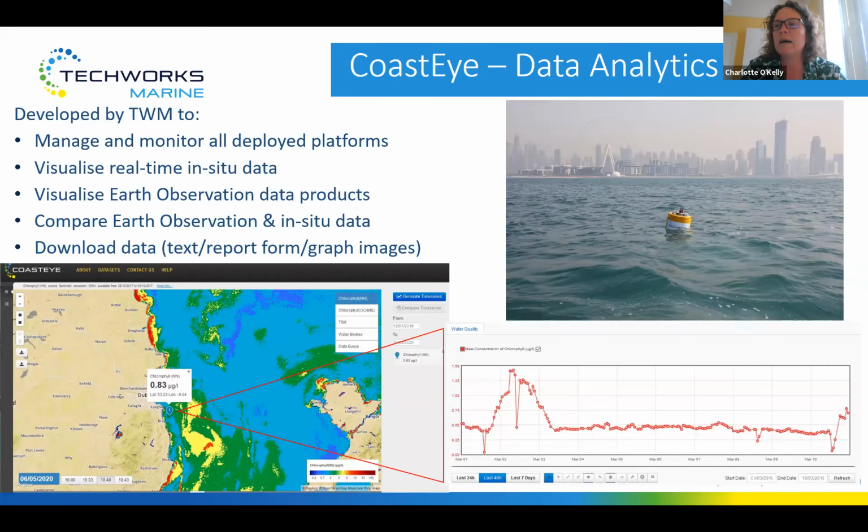So in TechWorks Marine, we make two things. We make data acquisition systems for marine data buoy platforms. So basically data loggers that can plug and play different sensors, be it nitrate sensors, current meters, acoustic recorders for marine mammals, and send that information back to you, the user, through the COASTEO portal, which is what I'm describing here. So on this portal, you can manage and monitor your in situ infrastructure, be it deployed on buoys or on other platforms. You can also import data from other monitoring platforms.